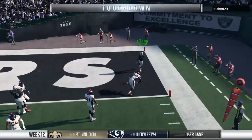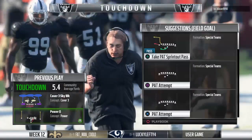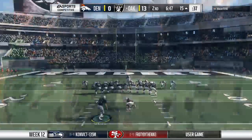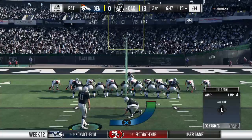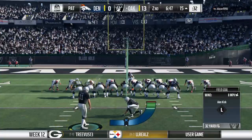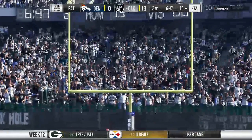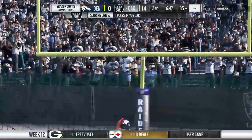And he'll take it into the end zone for a Raider touchdown. DeAndre Washington, his second touchdown of the game, giving him 12 on the season. And the Raiders add 6 to their lead. And it's good to make it 14-0.